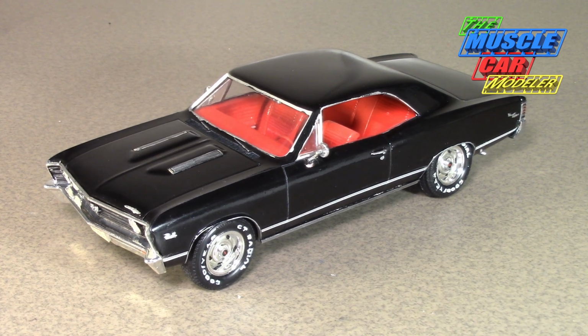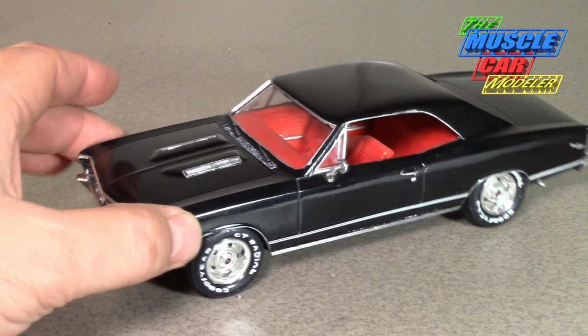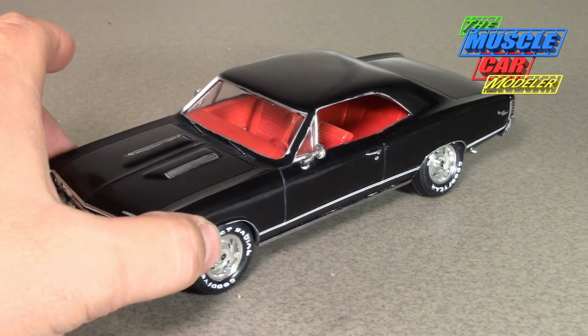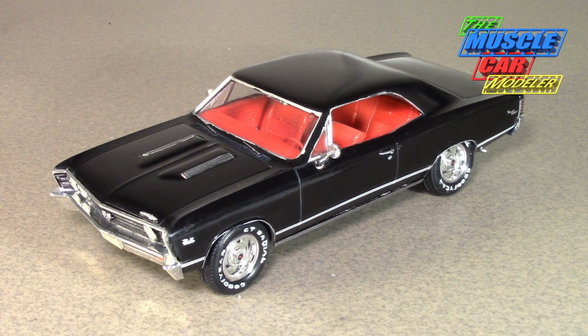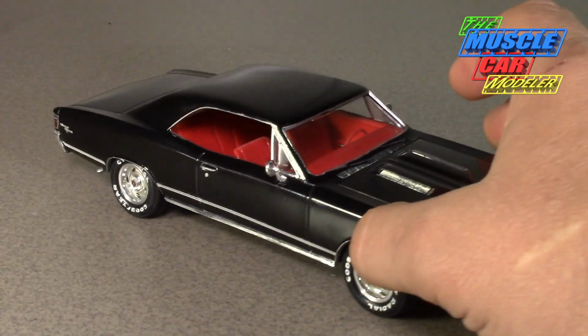But mine, actually, this is my build from that time. So about 1990 is when I built this. And right out of the box, there are some inaccuracies, but I didn't know Chevelles much at the time. I pretty much just used what I found in magazines and built this car. I did a pretty good job, I think, and the model went together really well. I really enjoyed building this model, and kept it.